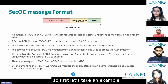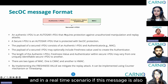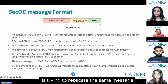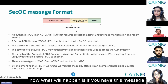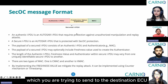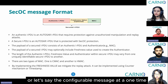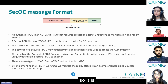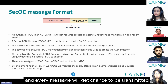So first, let's take an example. You have the now secured message, and in a real-time scenario, if this message somehow got to a hacker, and the hacker tries to replicate the same message and simply send it to the destination ECU. The bus will take only one, or let's say a configurable number of messages at one time. It cannot be that however many messages you send will all be transmitted at once. So it is really important that messages go priority-wise, one by one, and every message gets a chance to be transmitted.